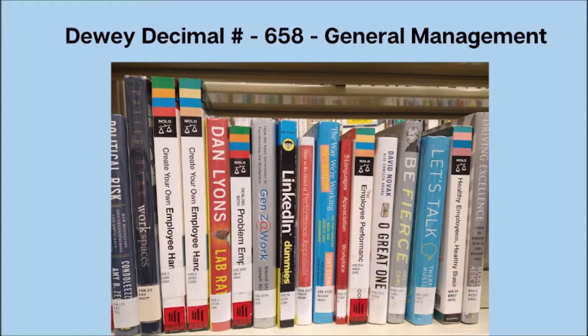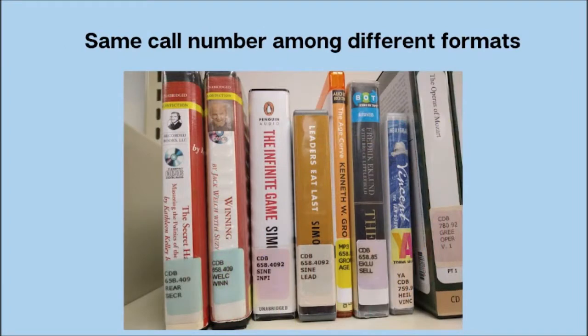Another thing to keep in mind about the Dewey Decimal System, which I think is pretty fantastic, is that it's the same number regardless of format. So if you're looking for information on general management, maybe you want to listen to it on our books on CD. If you go into the book on CD area and look at the 658s, it's going to be the same number, general management. Same for the 340 section that we just looked at with the legal items. Although we don't have too many legal books on CD, you would still just go to that number automatically. And that makes it pretty easy. Once you figure out what your area is, then you can just go directly to it.